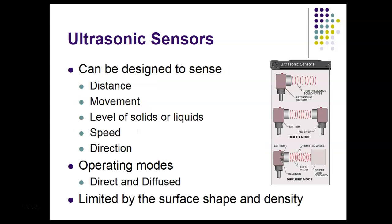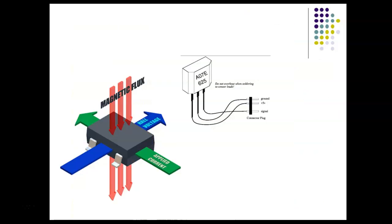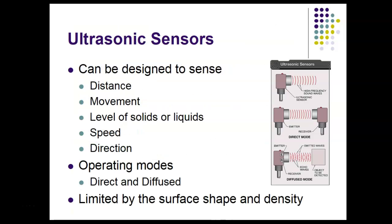What it does is send out pulses of sound waves, then calculate the amount of time it takes for them to come back, and it can use that to sense. So what can we sense with these? We can sense distance, motion or movement, levels, speeds, or direction. So has anybody ever run into these ultrasonics?